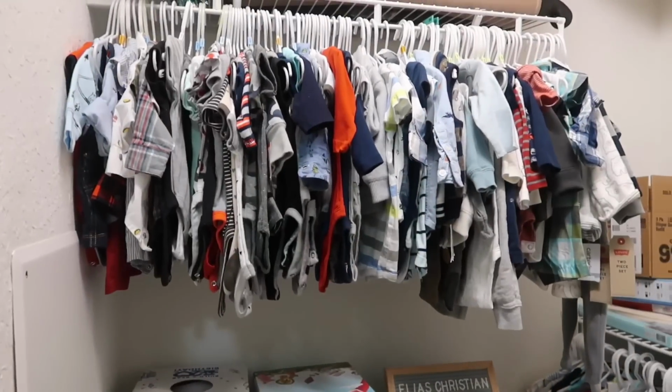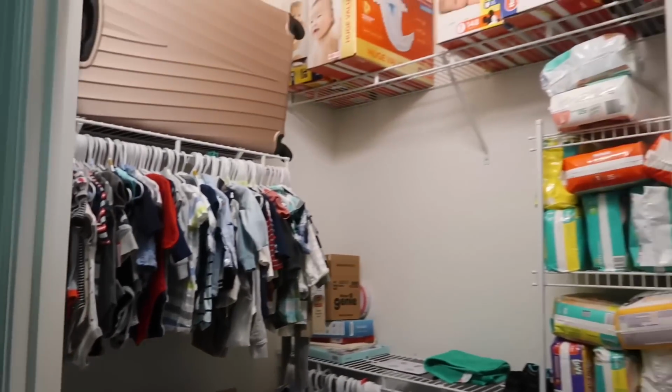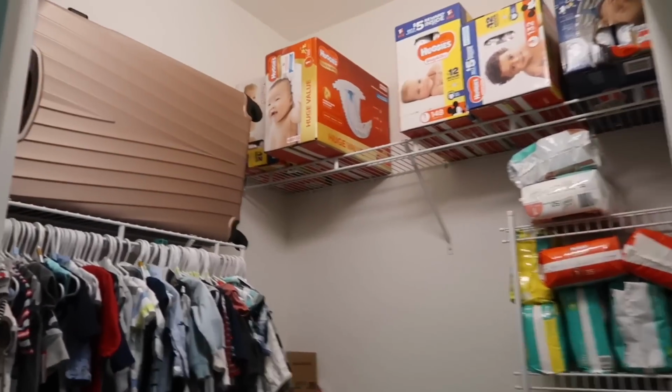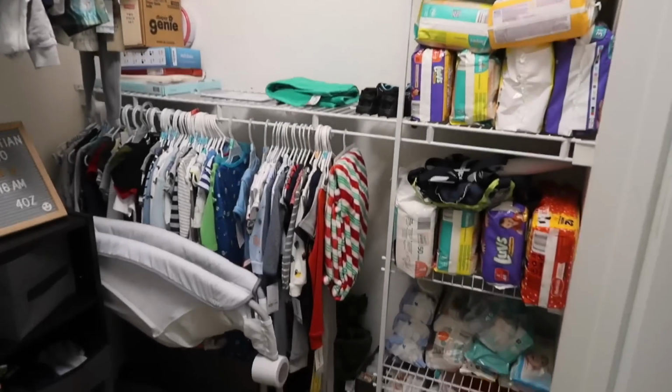All right guys, so this is his closet. I'll just give you guys a quick overview of everything. Ignore the luggage there, I need space to put my suitcase. But yeah, this is an overview of the whole closet.